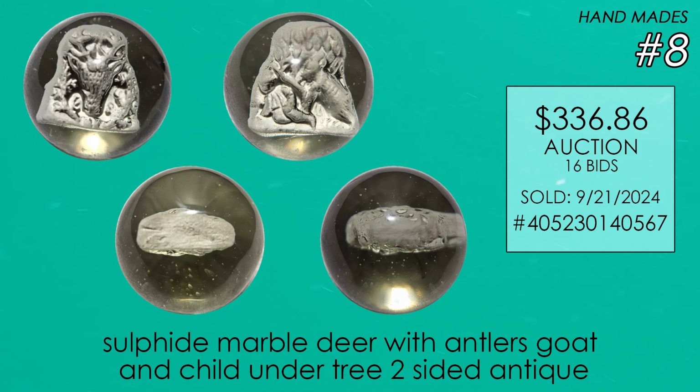At number 8 is a sulfide marble, deer with antlers, goat and child, under tree, two-sided antique. Sold on September 21st at auction after 16 bids for $336.86. As the title notes, this is a pretty cool two-sided sulfide. One marble, but you get two images. It does, however, seem polished, which definitely stopped this marble from securing a higher spot on this leaderboard.